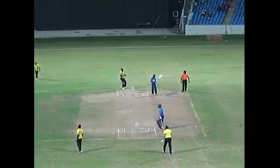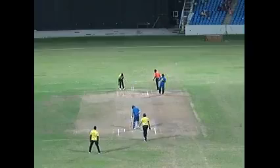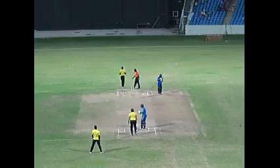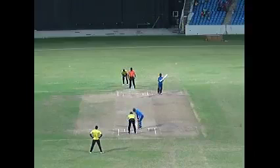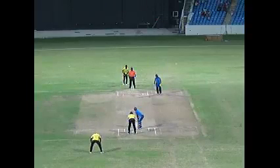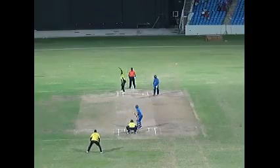Looks suspect, but he's not called by any of the umpires or anything. So we would have to think that he's within the legal 15 degrees that is allowed. But he looks suspicious to me. As a matter of fact, I don't like the action at all. Here he is coming in.